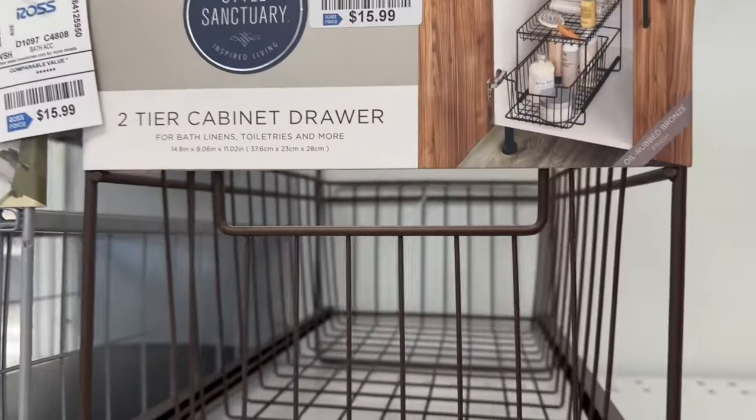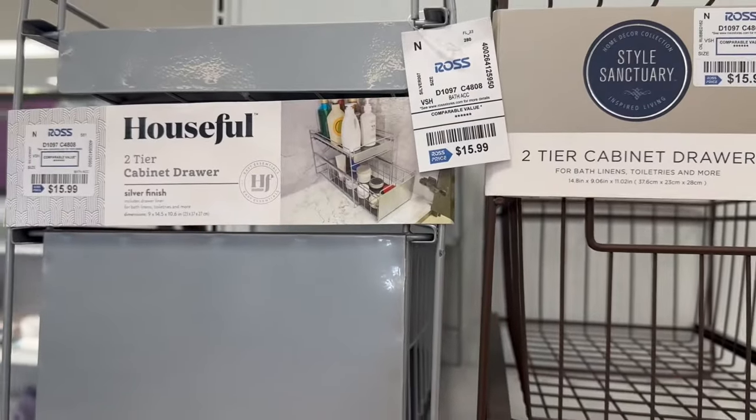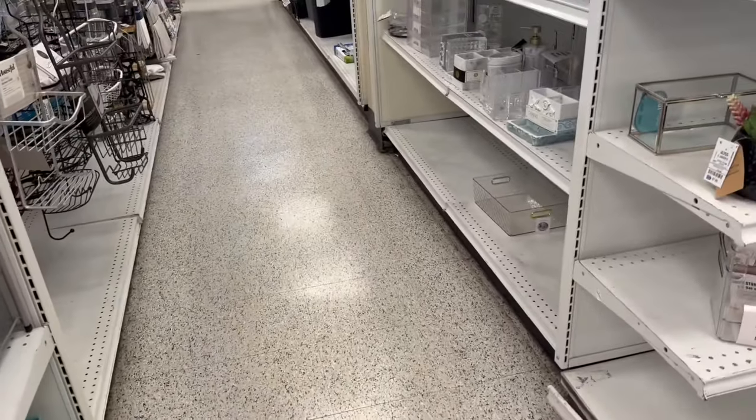So $14.99 for that. You got these two-tier cabinet drawers. They just never seem to fit. Like whatever house I've ever been in, those cabinet drawers never fit, and I always get rid of them or return them. So $7.99 for these bins.